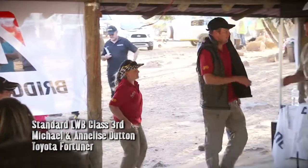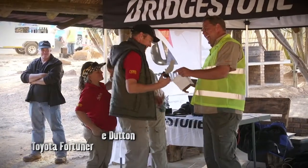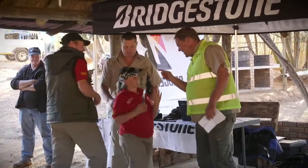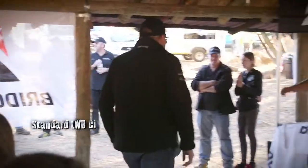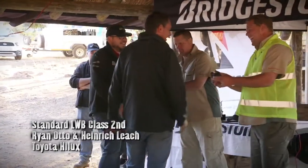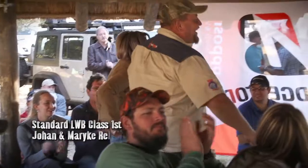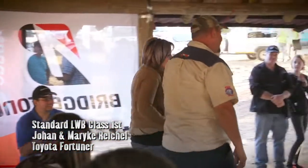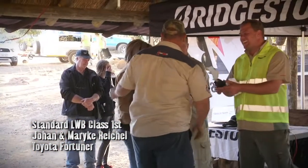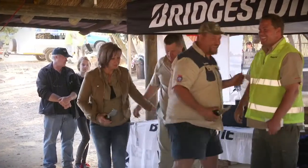In the long wheelbase class, where the points earned were much lower, third place went to Michael and Annelies Dutton in a Toyota Fortuner. In second place was the Flying Hilux 2.8 GD6 of Ryan Otto and Heinrich Leach. Taking the win in the long wheelbase class was Johan and Mareka Reichel in a Toyota Fortuner. Appels, as Johan is better known, really looks like he means business in 2016.